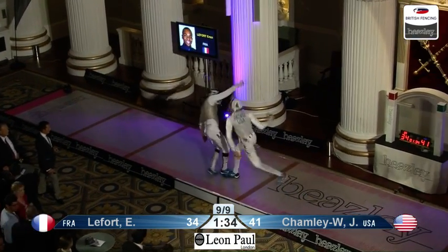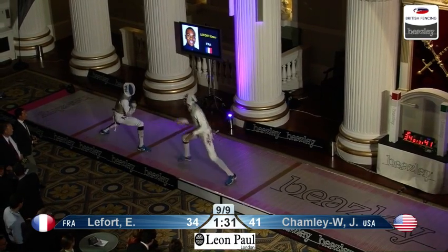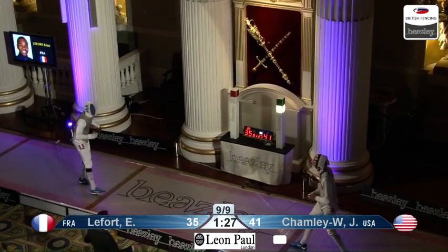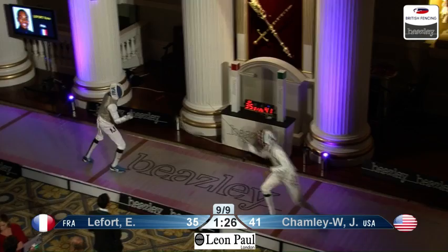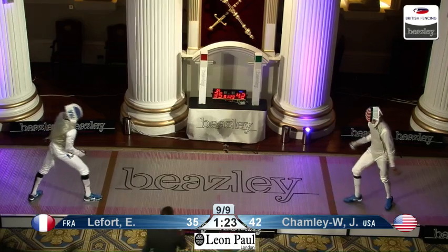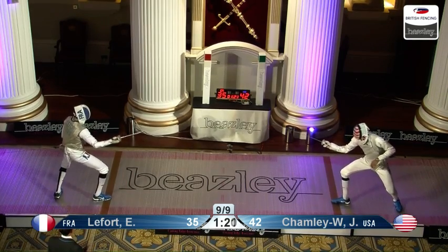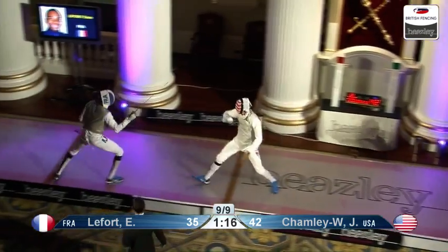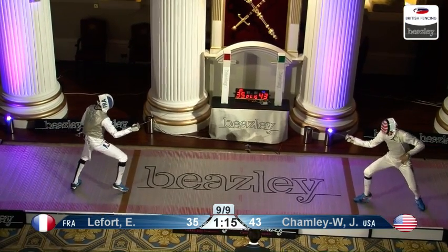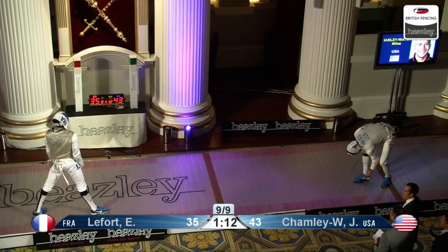We're on the back line, French fencer approaches, finds the blade, but the referee had already called halt. And another attack. Still the attack there. So the Americans 2 away from taking the bronze. It's been a sterling effort from Enzo Lefort. Misses on the attack this time. Unfortunately for him, Charlie Watson was only able to land an off-target hit.